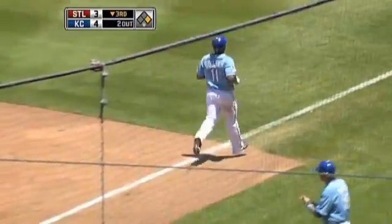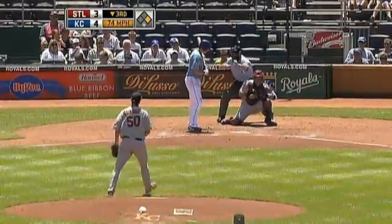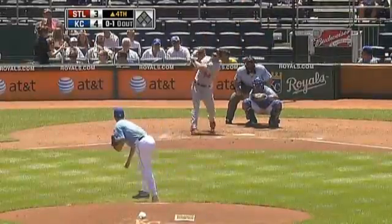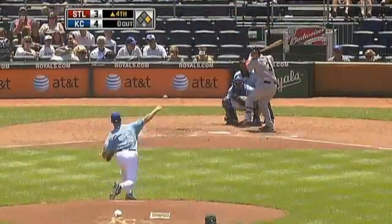Diving stop at short by Tyler Green. And the Cardinals don't quite turn the double play. Fabulous view. Tien is down, and so are the Royals. And gets one through the right side.